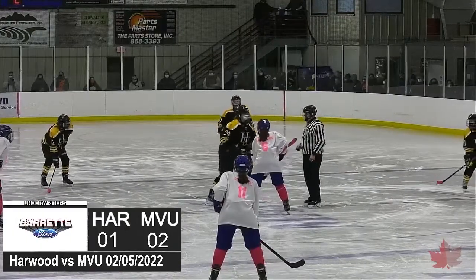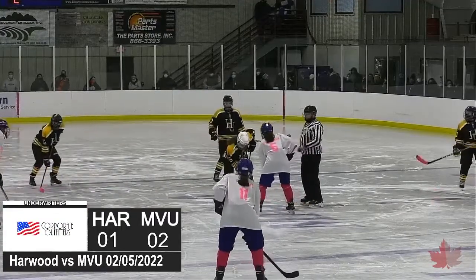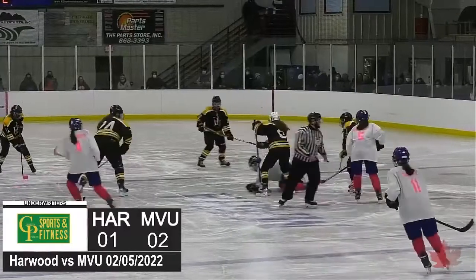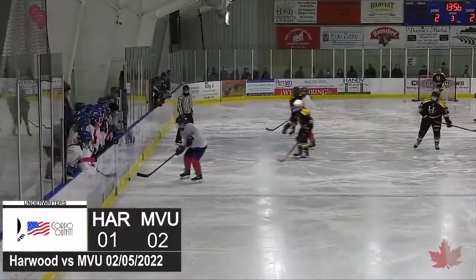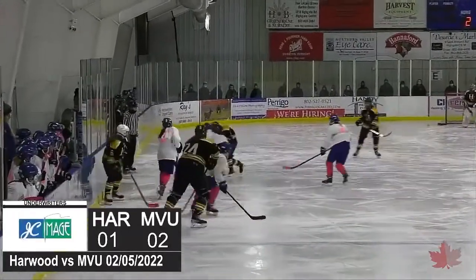And MVU, exactly what they didn't want to do, especially in the first minute of this third period, is give up a goal. But that's exactly what Harwood wanted to do. They wanted to come out and kind of light a fire on this ice without melting it, obviously. But definitely wanted to come out firing, and they have, even up the score within a minute.